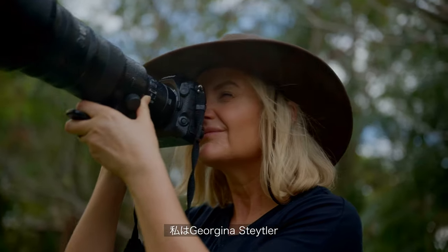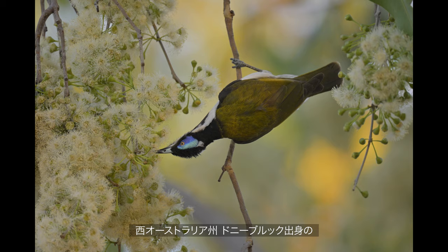My name is Georgina Steytler. I come from Donnybrook in Western Australia. Yeah, I'm a nature photographer who has a passion for birds.